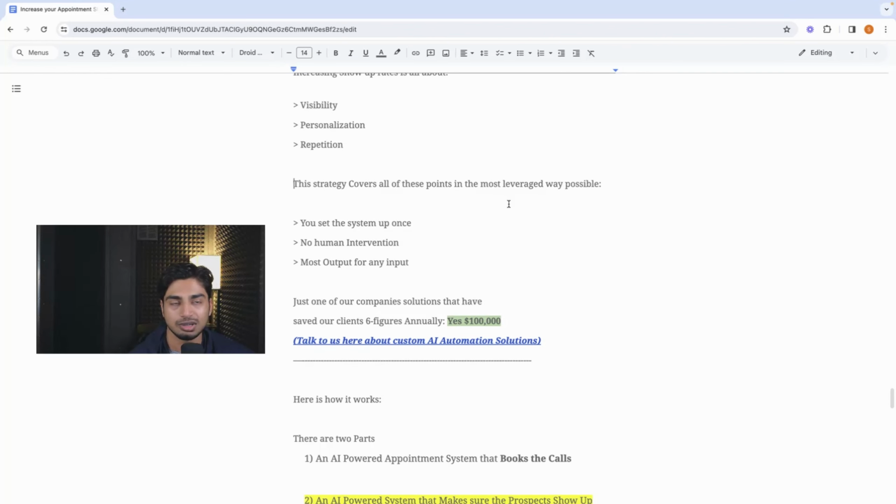This strategy covers all of these points in the most leveraged way possible. You set up the system once. Let me repeat, you set up the system once, and it helps people show up to your sales calls forever in the future. There's no human intervention, or as little as possible, and the most output for any input, again, leverage. You put in a small amount of input, setting up the system, and you get a lot of output because people will show up at almost double the rate.